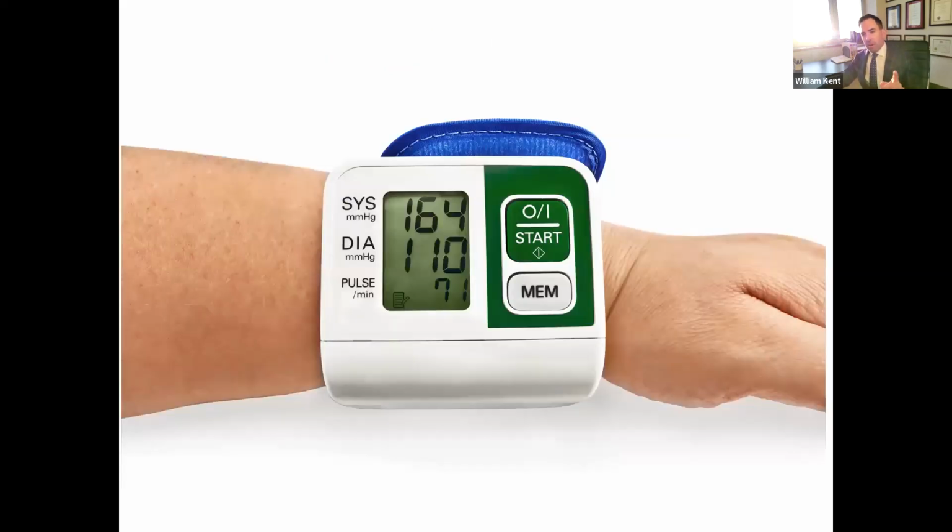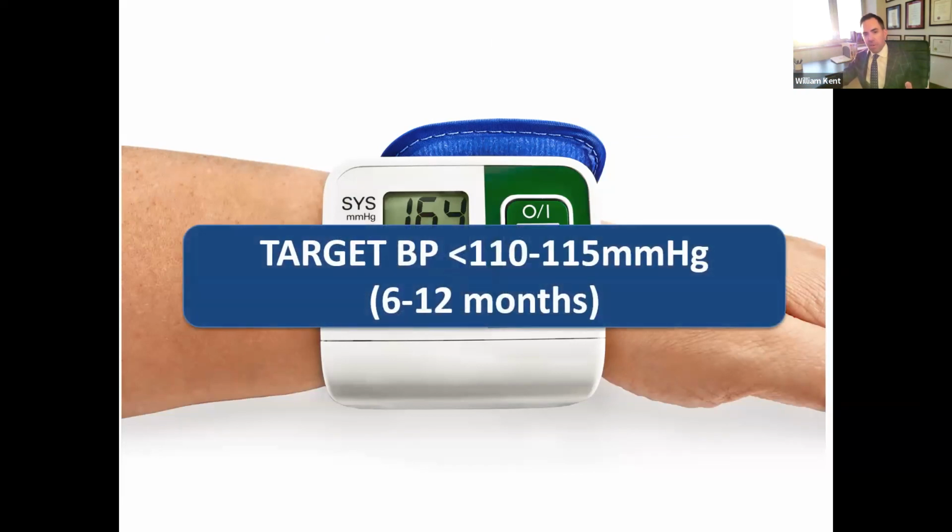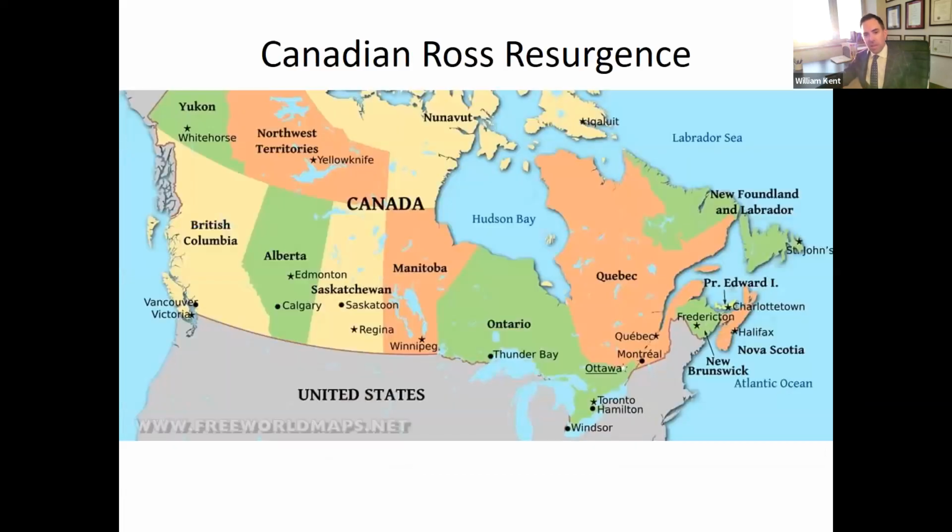The other important point, part of the new strategy with the Ross procedure in its resurgence, is controlling blood pressure. And this is very important as the pulmonary valve adapts to its new higher pressure environment. So we keep the blood pressure 110 to 115 systolic for 6 to 12 months, and we're very particular about that. I actually give my cell number to all my Ross patients and have them text me their blood pressures regularly until we get the blood pressure stabilized and under control.